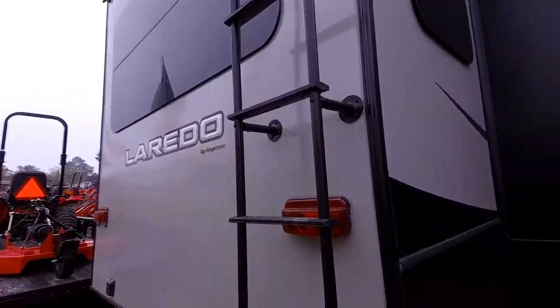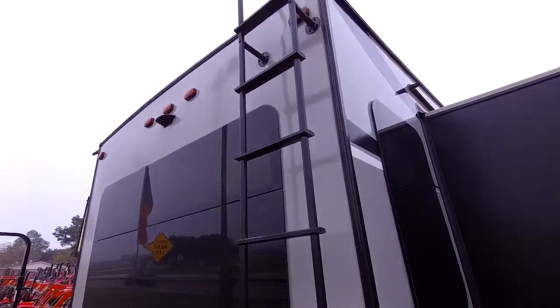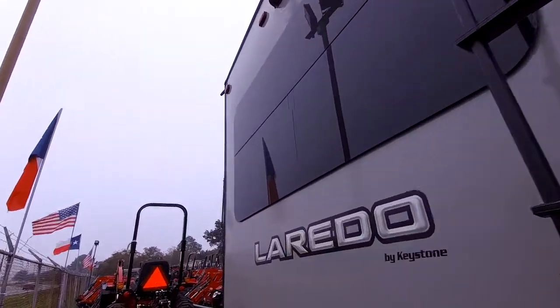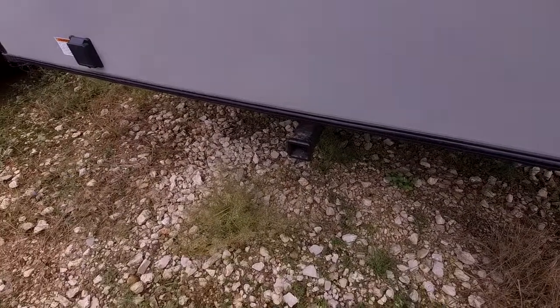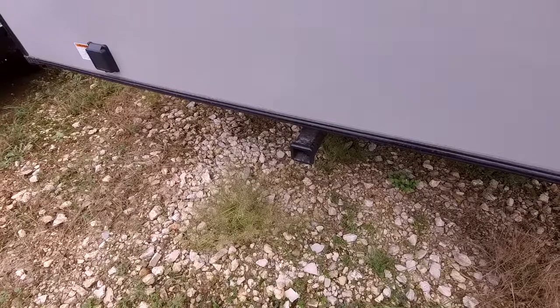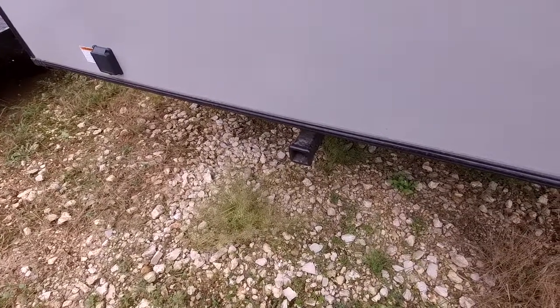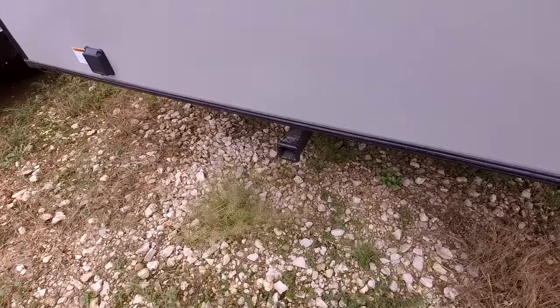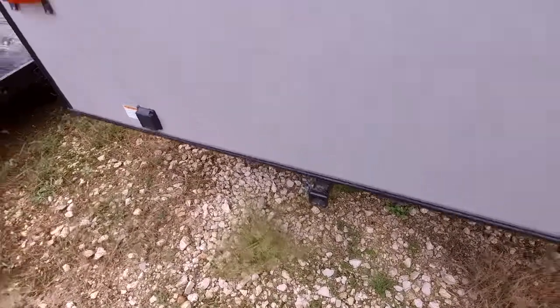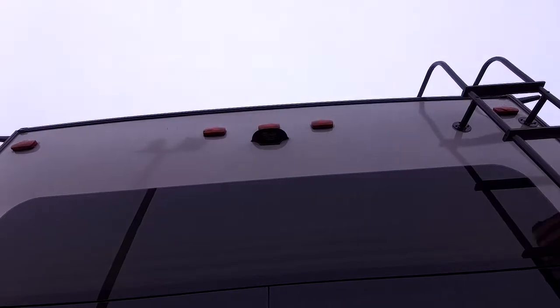And the great thing about the Laredos, they do come with a ladder, so that way you can inspect your roof as you need for regular maintenance. And it does have a receiver right here, so if you want to put a bike rack, anything like that, it's already ready for it. I know one thing about Laredos, they're a really great product, but I think people have wanted to be able to add bike racks and things like that to the back. So you do have a rack there that's available. It is prepped for a backup camera as well. Backup cameras can save lives, so if you'd like to add one, we can definitely help you out with that.